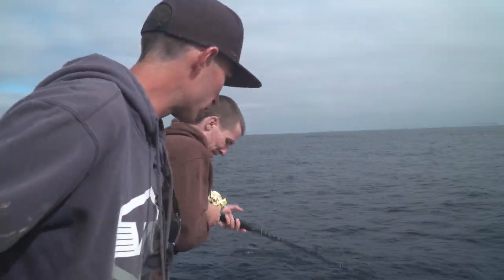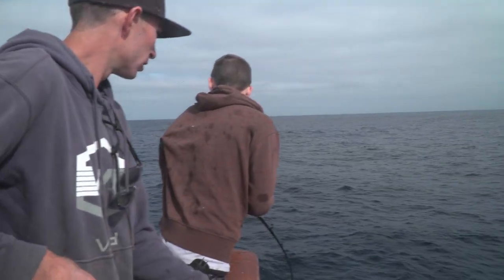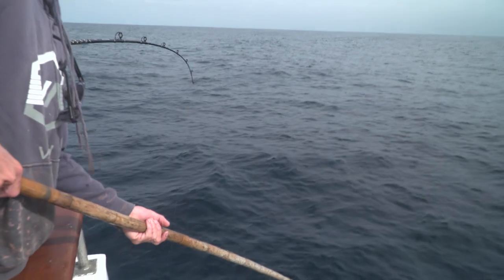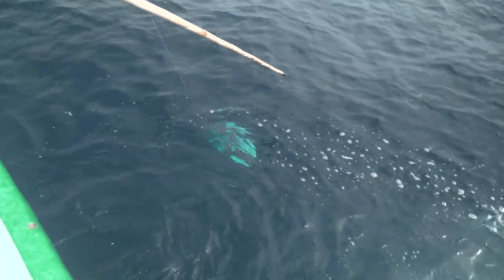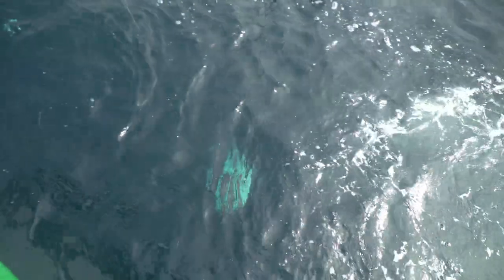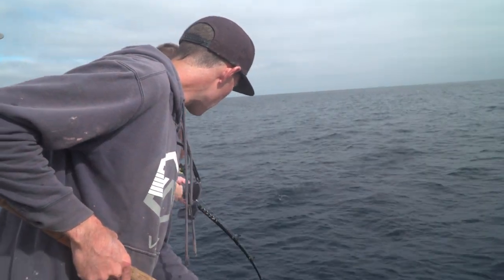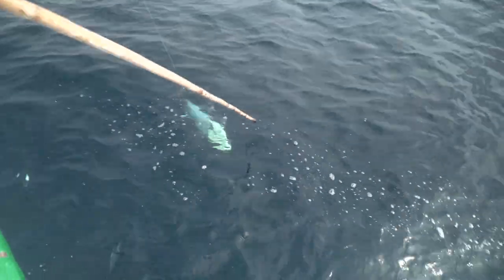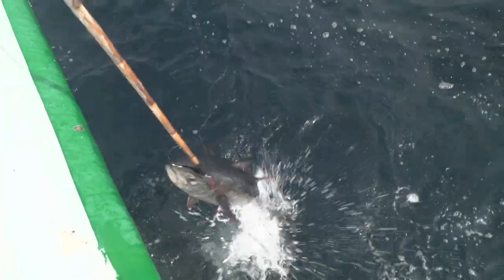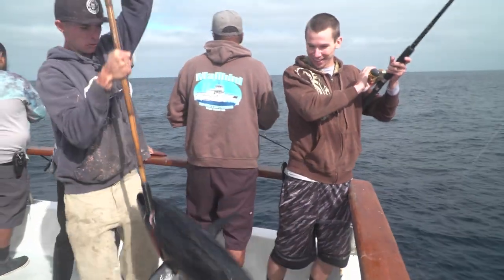Get up there. It's going to go underneath. Rod tip out from the boat. There you go. Now wind on him. Pull on him. There you go. Wind down again. He's going to go under one more time. Take your time. Hold on. There you go. Now pull. Wind down. Pull one more time. Woo-hoo! Yeah! Woo! Right there. Yeah! There you go.